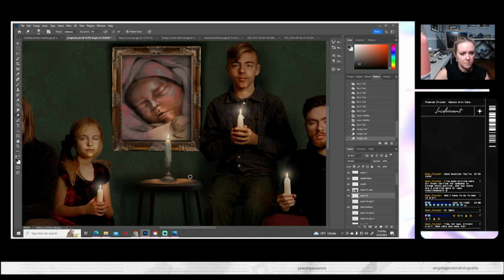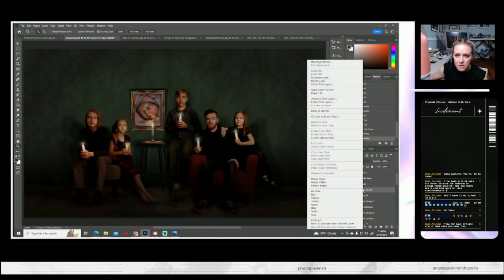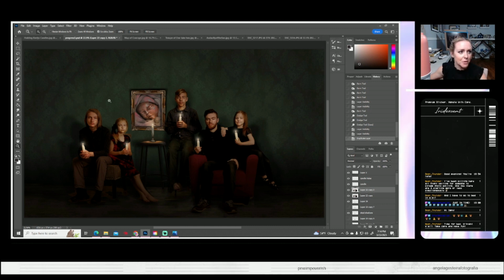There we go. All right, that'll be her little light. Now, the judges, when it went through, said that the eyes were a little sharp, that they were drawing attention too much. I don't mind them. So, what I am gonna do though, this will be kind of weird.